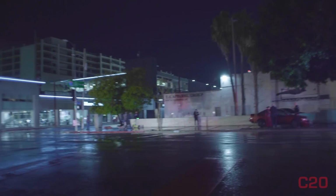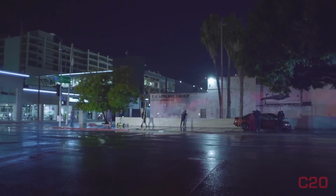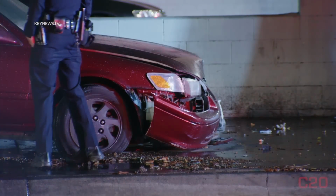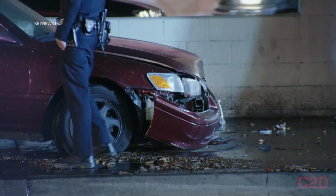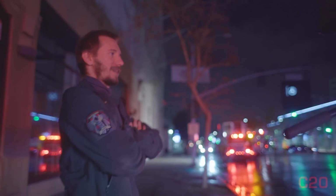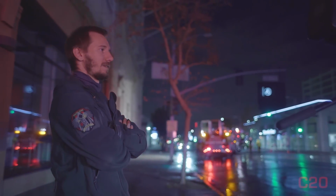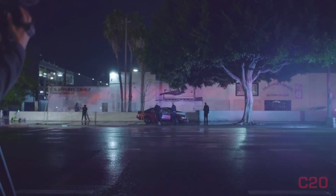I don't see any other cars involved. I think it's just going to be a solo vehicle. I'm wondering what this guy's going to do, though. You see this, right? He keeps walking back and forth. He's yelling at the officers. What's his deal?